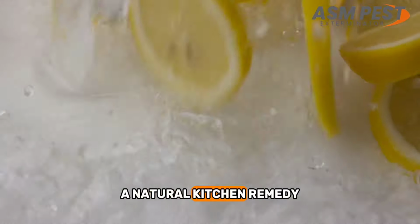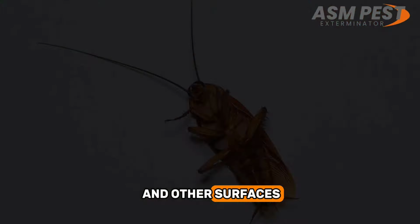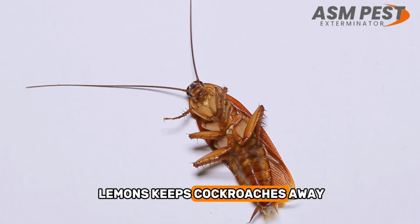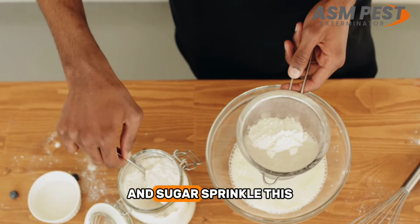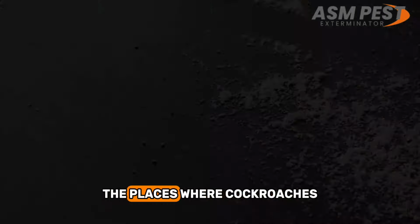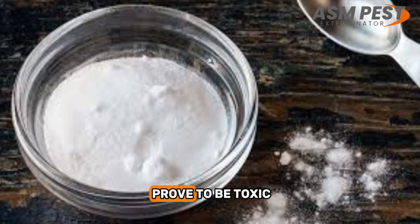A natural kitchen remedy is to mix lemon juice with water. Spray it on counters and other surfaces. The pungent smell of lemons keeps cockroaches away. Another remedy is to mix equal parts of baking soda and sugar. Sprinkle this mixture around the places where cockroaches are present. Sugar will attract them and baking soda would prove to be toxic.